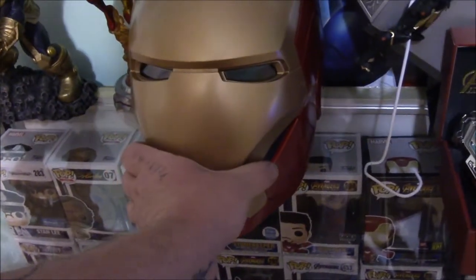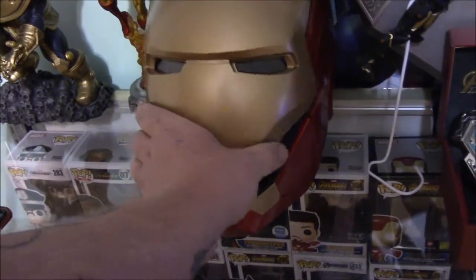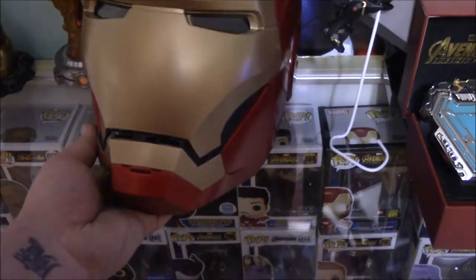Let's see if it'll... Oh, no, it's not wanting to... Batteries might be dead in it. Let me see if I can turn it on real quick. There's a button here. There we go.